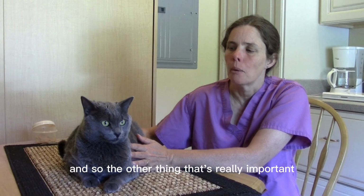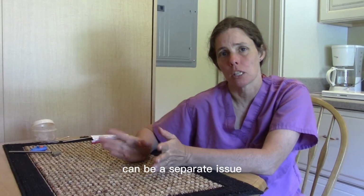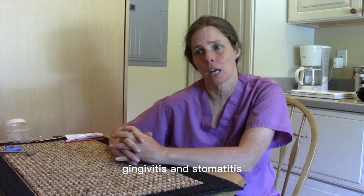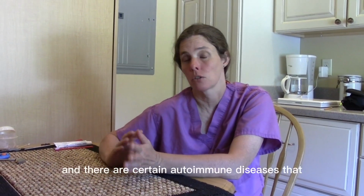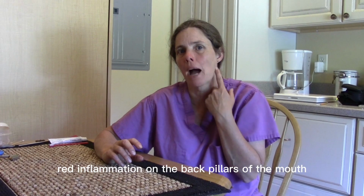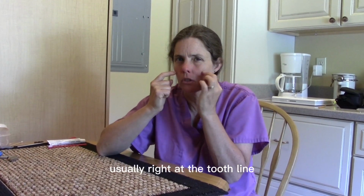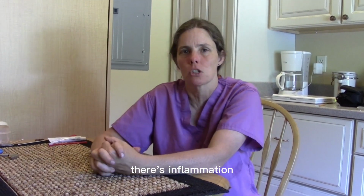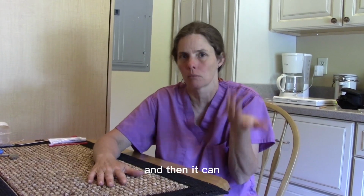The other thing that's really important is to realize that gingivitis and stomatitis can be a separate issue. Gingivitis and stomatitis can be related to the immune system, and there are certain autoimmune diseases that cause stomatitis. Stomatitis is where there's big red inflammation on the back pillars of the mouth, whereas gingivitis is usually right at the tooth line. There's inflammation or kind of a red line that you'll see for the basic gingivitis, and then it can get worse from there.